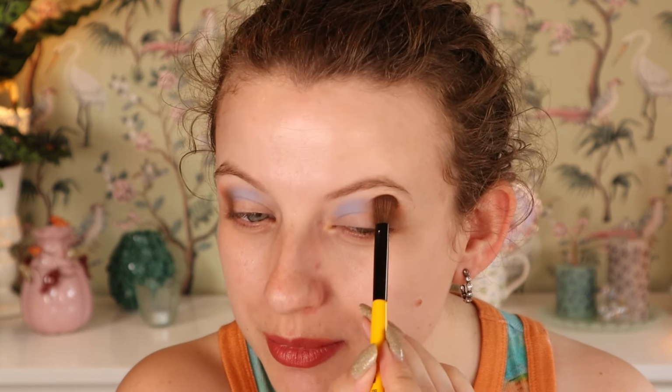I think I'm gonna take a little bit of Sky Bison. I'm gonna use that to blend out the deeper brown a little. Usually I'm not this fancy, but I'm trying to use some more shades. That is going really nicely. I feel like this look is gonna very much match my top. I did not intend that, okay?